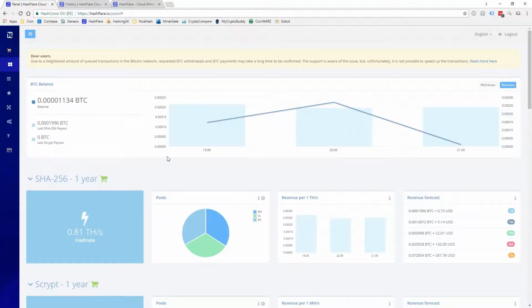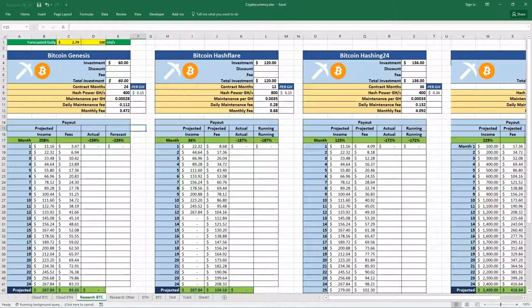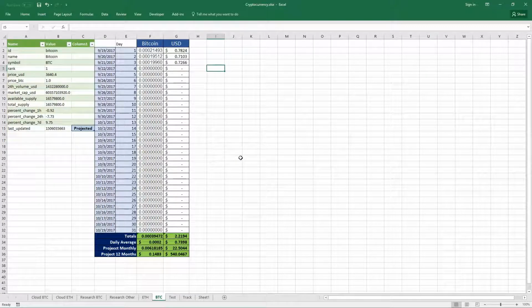So this looks real nice, and we're going to go back to these numbers here, and we're just going to make sure they're in our spreadsheet correctly. If you remember, when we first did this, we looked at Hashflare right here. We had a projected 22.32 that was based on 2.79 per 100 gigahashes. And here on our BTC tab, I went ahead and already put in the 3 days worth of Bitcoin. And you can see this converts it to US dollars.